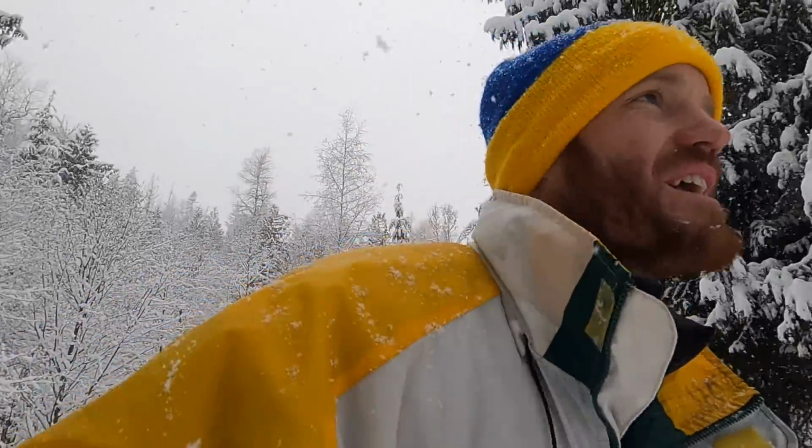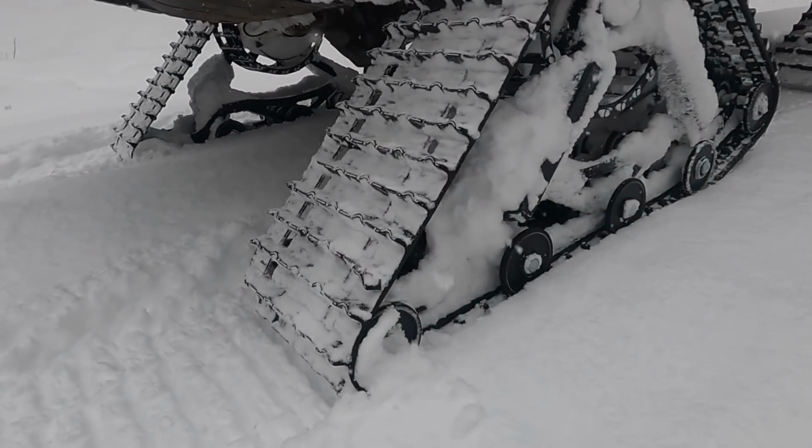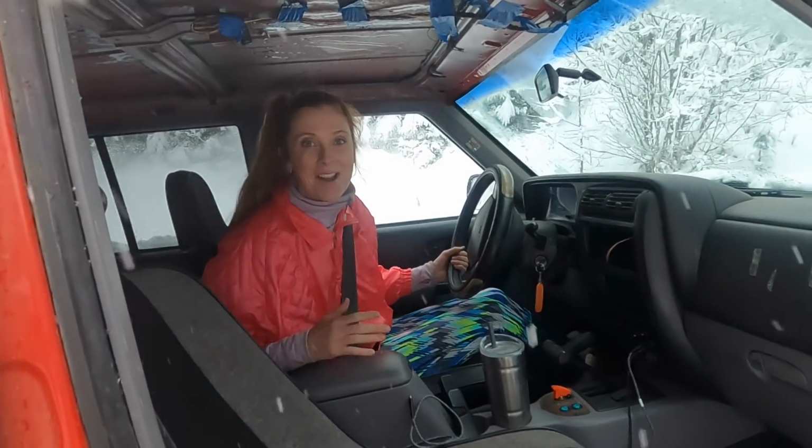I can tell that with those tracks on, there's dramatically reduced ground pressure, because I'm walking in the place where the tracks just drove and the snow is still really soft and I sink in. So it doesn't pack it down the same as a car would. That was so awesome! It just drove straight up that. No, it's awesome, huh? It doesn't even feel like you're driving up a hill.